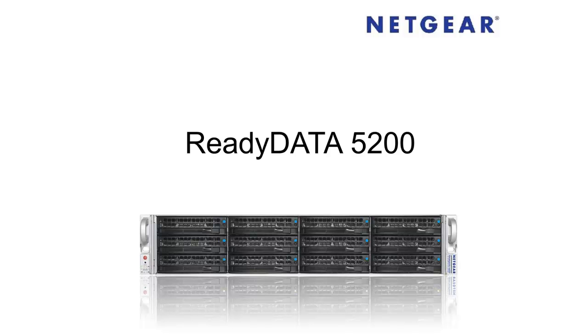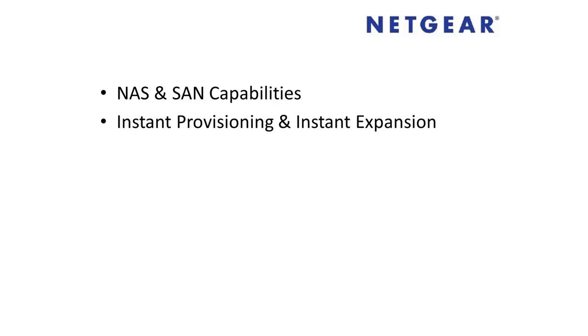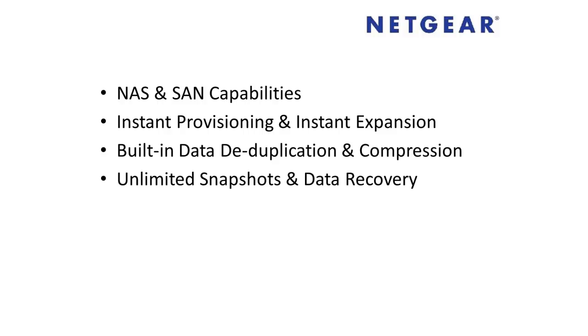The following demo will showcase some of NETGEAR ReadyDATA's simple-to-use enterprise features, including our easy-to-deploy NAS and SAN capabilities, instant provisioning and instant expansion, which allows you to provision and expand storage in seconds, not hours, with no impact to users. Built-in data deduplication and compression to save vast amounts of storage. Unlimited snapshots and data recovery built into every system for granular protection. And finally, a simple user interface to manage all of these features. Now, let's begin.